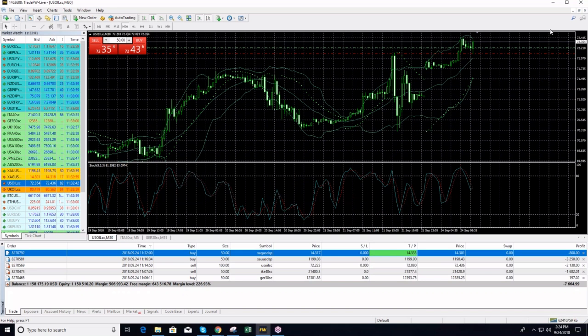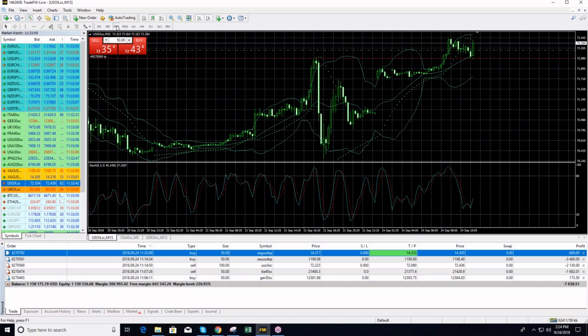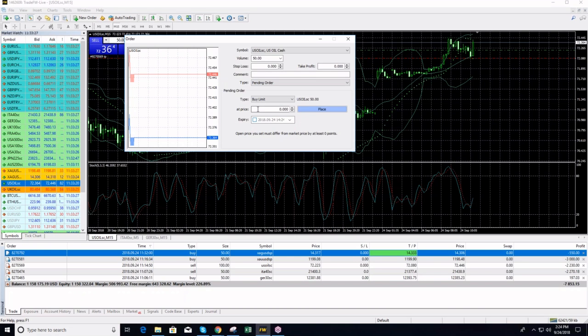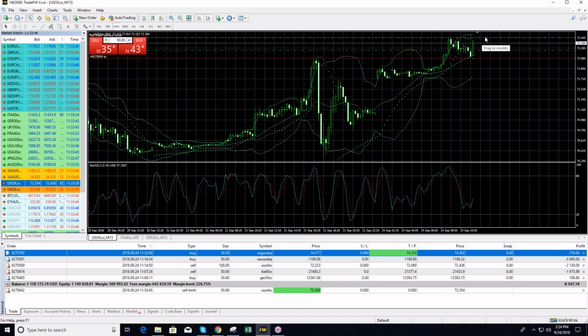Oil is also, as I said, I have to check oil very well. If I go for my next position on oil, it's not ready yet. Guys, I will put a sell limit on oil. It's not a buy limit, it's a sell limit I want to do. If oil comes to $72.450, I want to sell. Here I want to sell oil. I want to increase my exposure here.